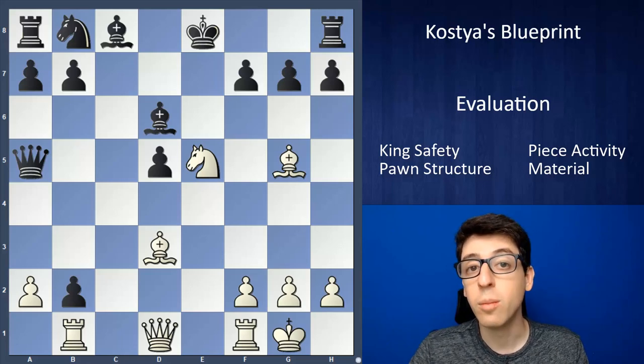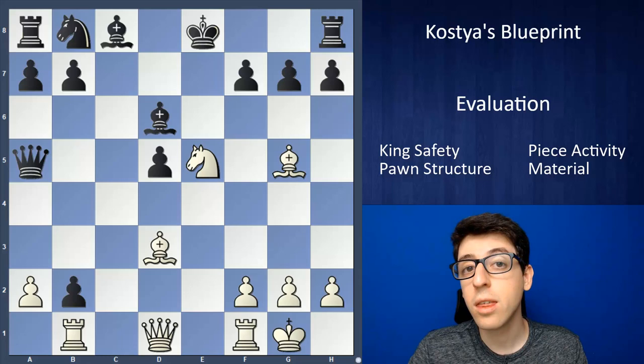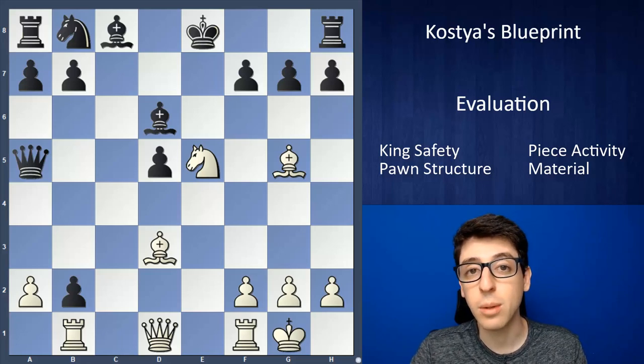A lot of times when material is equal, when both kings are safe and neither side has particularly active pieces, well, the thing that ends up deciding the day is actually the pawn structure on the board. It's definitely a problem to have weak pawns, because then your opponent's pieces will be able to attack them quickly and pick them up.